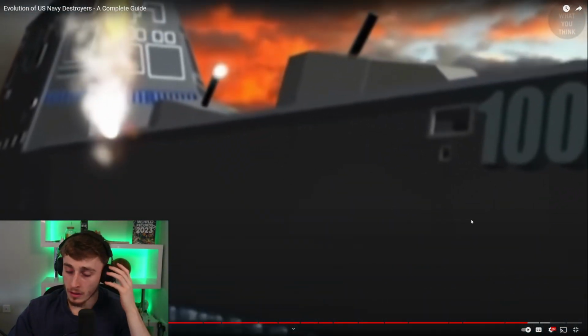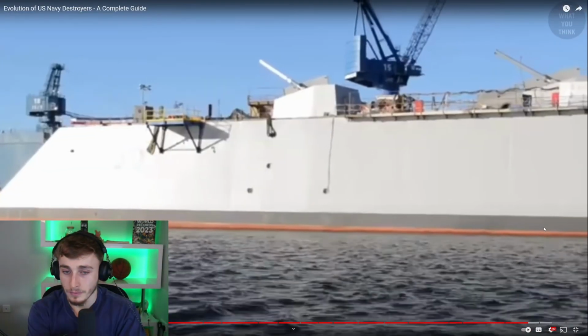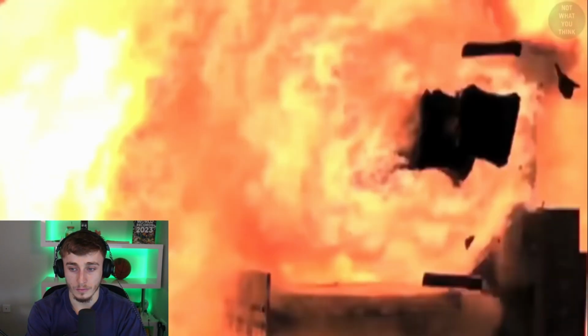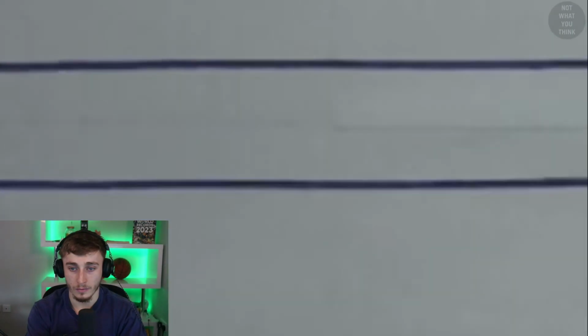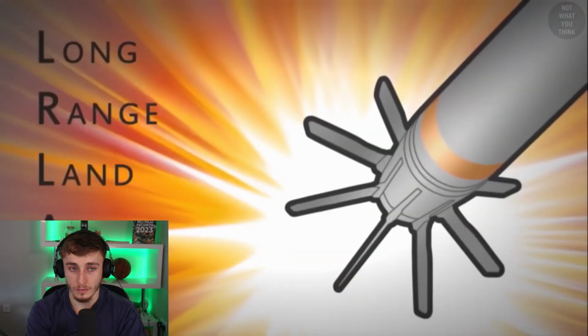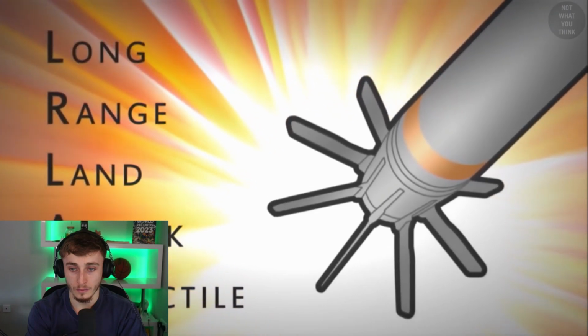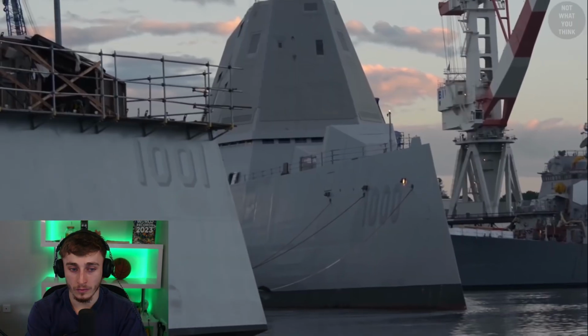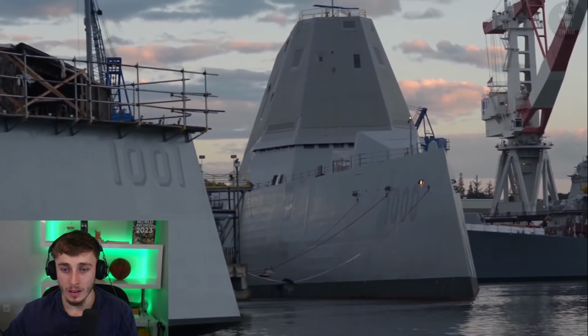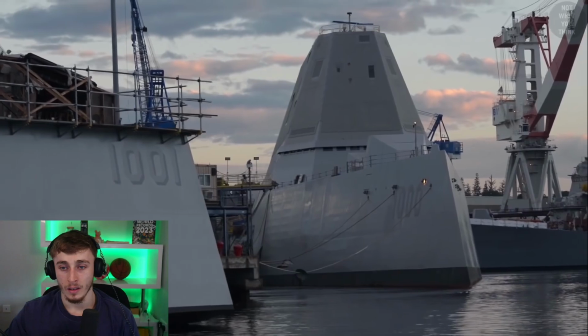For instance, the 2 advanced gun systems that are installed on each ship have no ammunition and never will, as the Navy can't afford it, because due to the cancellation of 90% of the Zumwalt fleet, the cost of each individual long-range land attack projectile ballooned from $35,000 to $1 million. In the end, Zumwalt-class destroyers are likely to be testbed ships for new technologies.